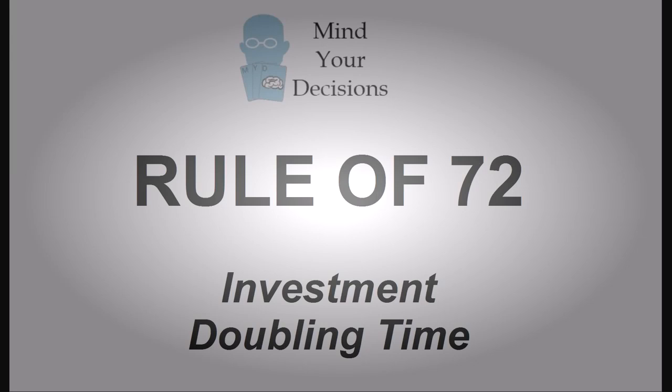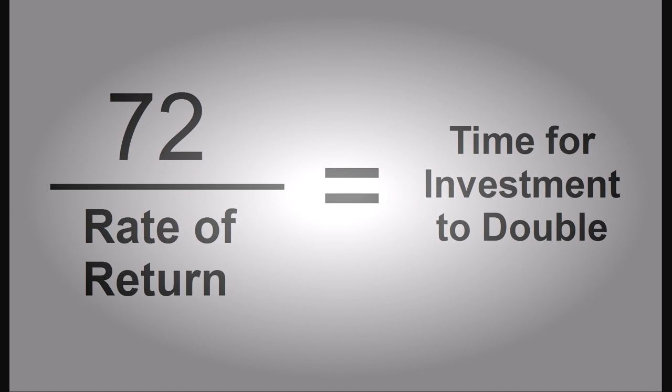Hi, this is Presh Talwalkar, and today I'm going to explain the Rule of 72, which is a formula for how fast your investment will double. The formula is that 72 divided by the rate of return is the time for your investment to double.